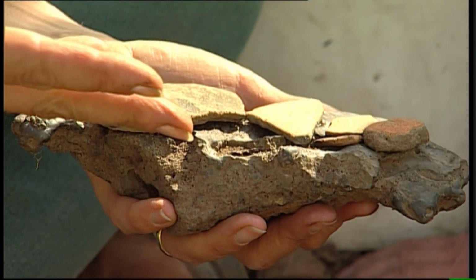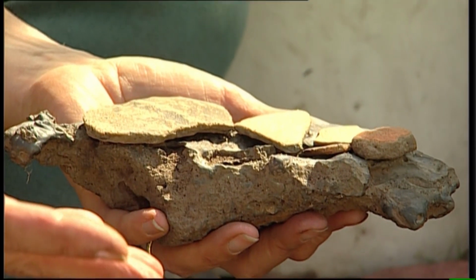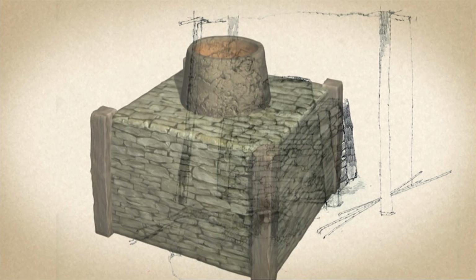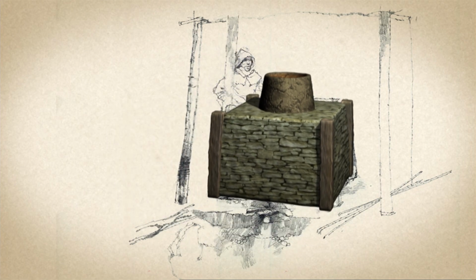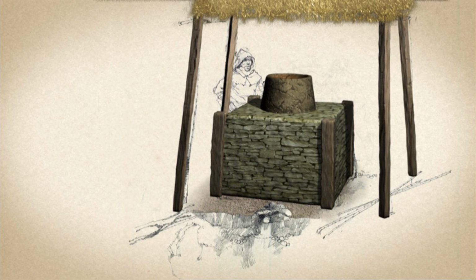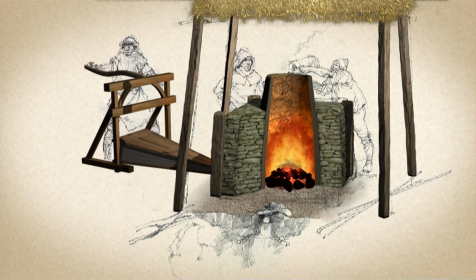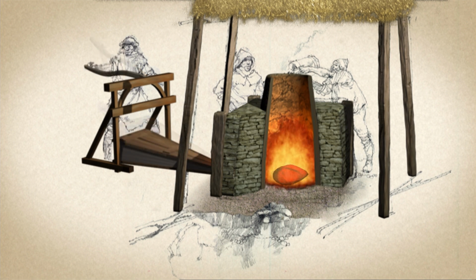This is 13th, 14th century, round about the time of the Black Death. We have no idea there was a bloomery here at that date. Our medieval ironworkers would have used one of these, a bloomery furnace, a clay chimney about 2 metres high. The raw materials, charcoal and iron ore, went in at the top. Bellows were used to raise the temperature inside, and after a few hours, a lump of iron and slag called a bloom would form. This was removed and refined to produce workable iron.